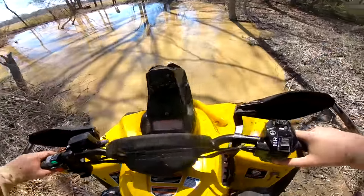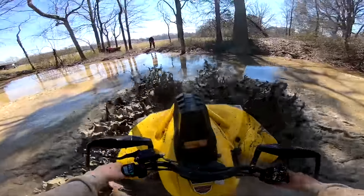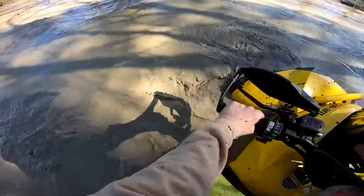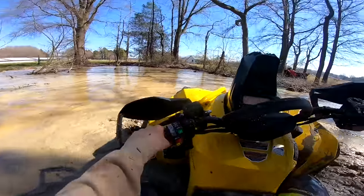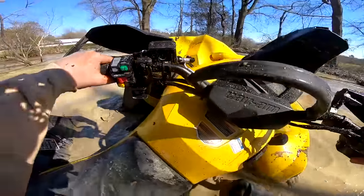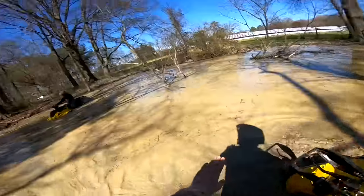All right, let's get down in here, son. I was in here with the Outlander yesterday. Now we're back in here with the Renegade, son. Oh, man. Diff lock, engaged. The ruts in here have gotten bad. Man, I like that diff lock. The diff lock on the 21's definitely awesome.